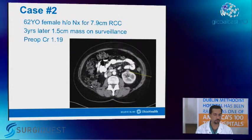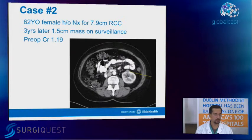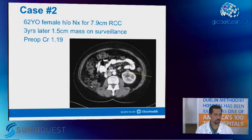So here's a 62-year-old female. She had a nephrectomy in the past for a 7.9 centimeter RCC, done somewhere else, laparoscopically. And now 3 years later, she presents with a 1.5 centimeter mass during surveillance for her original tumor. And her creatinine at this point with one kidney is 1.19. So what would you do in this situation?